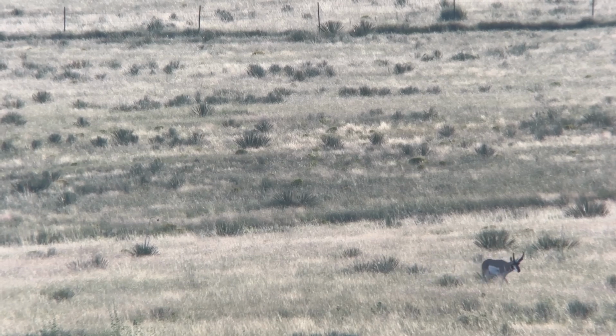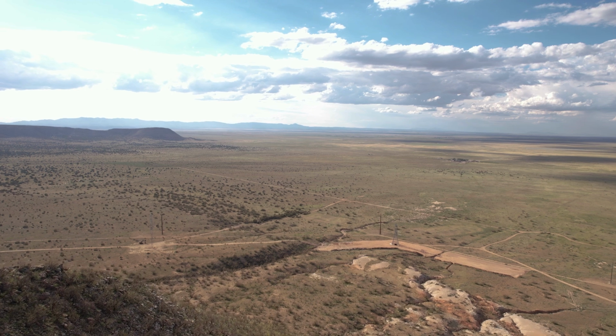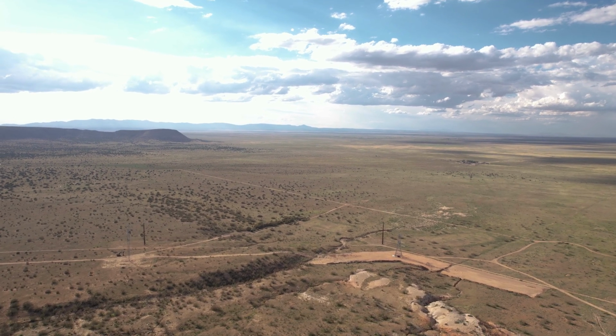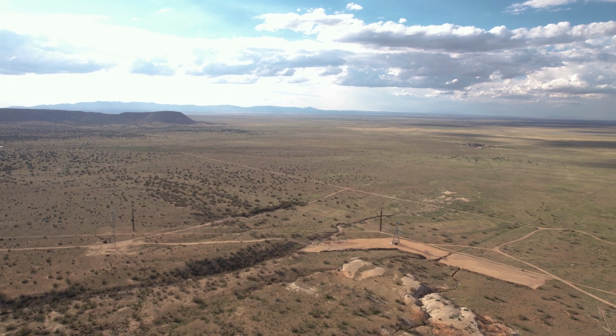He has the height, the mass, the curl, just an absolute stud. But we do have 50,000 plus acres to ourselves, and we're going to do a little bit more due diligence, see what's floating around. So we're going to go out, see what's out there, and then the next time we come back to this area, it's to try and get them on the ground. This is exactly the kind of goat I was hoping to find, and I'm very excited about the potential of this ranch.